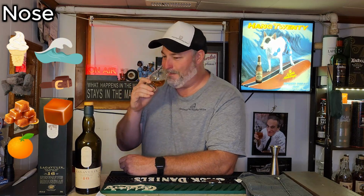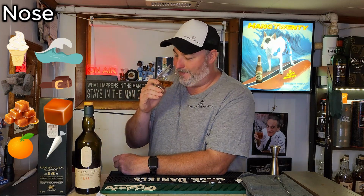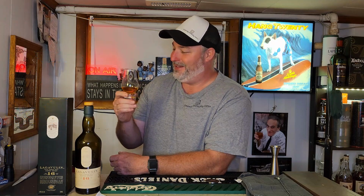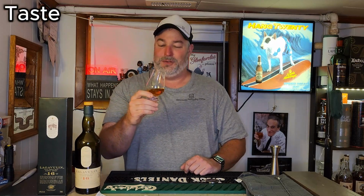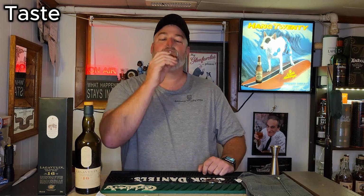Yeah, it's very icing sugar-esque, in line with that vanilla. It's a very gentle classic nose. What else can I say? So let's get into the taste and see what we can get out of the Lagavulin 16-year-old single malt Scotch whiskey. So, Slàinte, to your health, and let's dive into it.